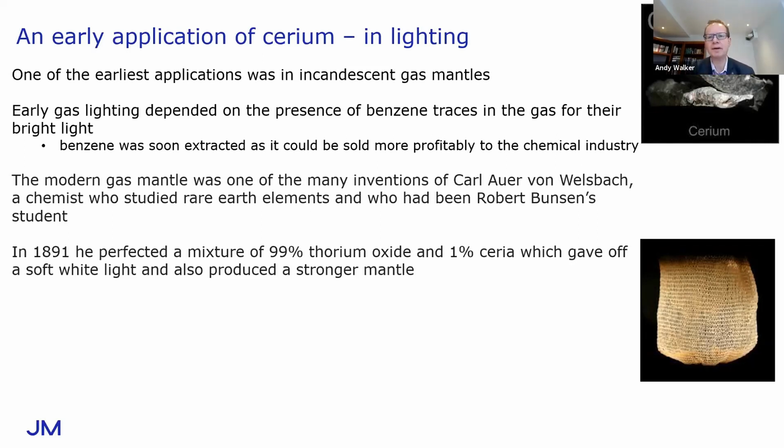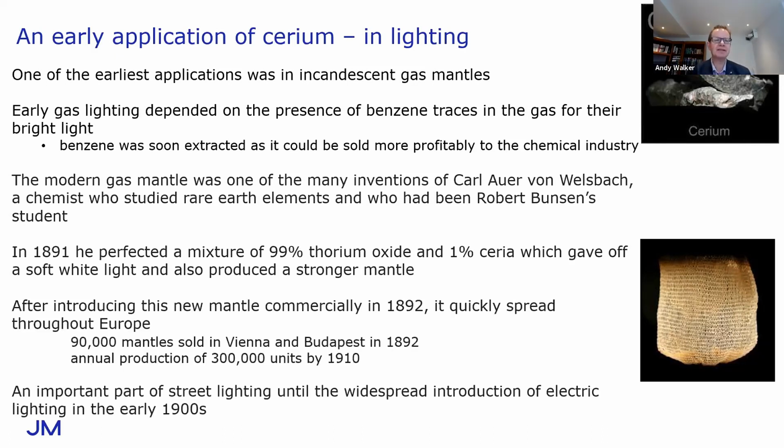And in 1891, von Welsbach perfected this mixture of 99% thorium oxide, or thoria, which had traditionally been the dominant component of gas mantles. But he found that by adding a bit of ceria to it, you produced a stronger mantle, which was important, but it also gave off a softer white light, which was just more pleasing and more effective in street lighting. As well as being a very good chemist, he was a very shrewd businessman.